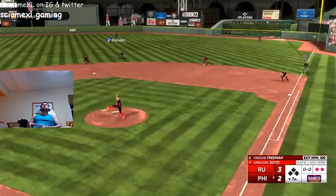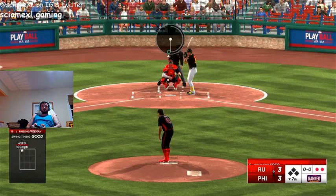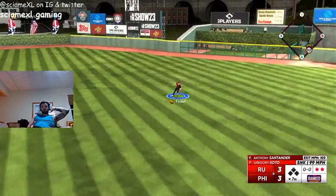Out towards right center. That's well struck. Way back there. Oh! Reddy Freeman bops one out of here. And we're level. It's 3-3. Now it's going to be Anthony Santander. It's through for a hit. So the go-ahead run is on base with a knock.